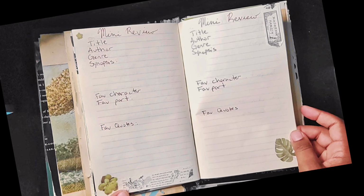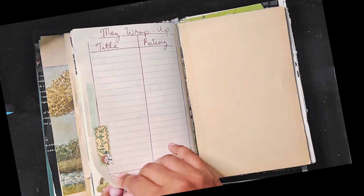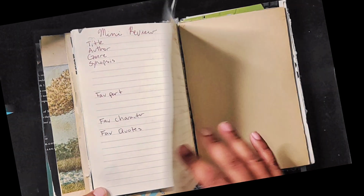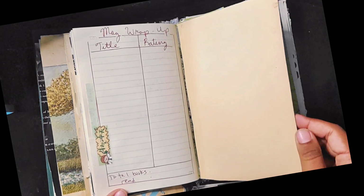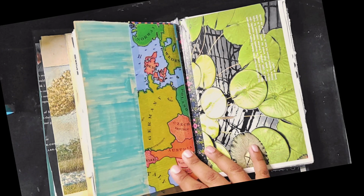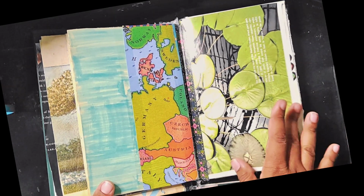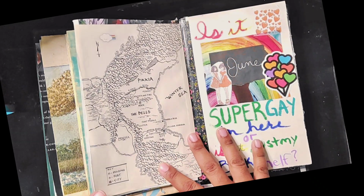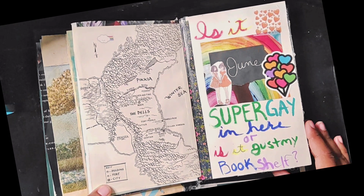I did more mini reviews, because I didn't want it to be the same over and over, so I did try to switch it up. And I got the washi tapes also from the Temu website. A lot of these pages are just books I had laying around, and I know it might be sacrilegious to rip up books, but here we are. They were old.